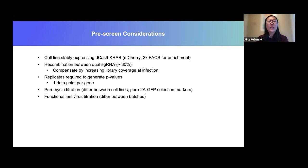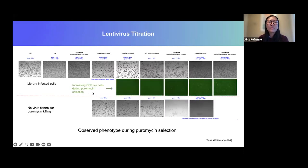We can see enrichment of GFP-positive cells along the puromycin selection period. This is a nice exercise to have for anyone who is new to running pooled screens, where we infect the library into cells. This is our target cells throughout the screen during the titration, so we titrate our virus batch each time. As you start your puromycin selection, you can see the enrichment of GFP-positive cells increases over time. And for the no virus control, after 5 to 6 days, you should have almost no cells surviving at all on the plastic.